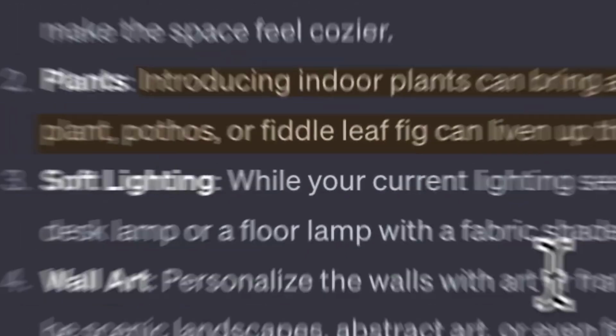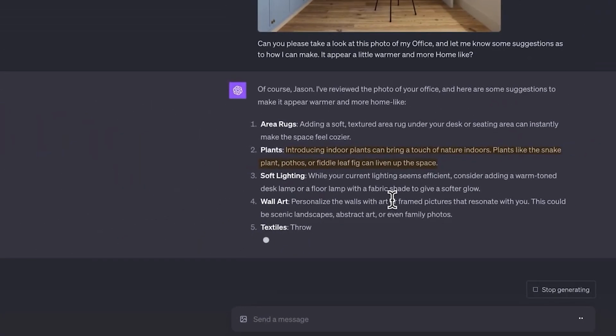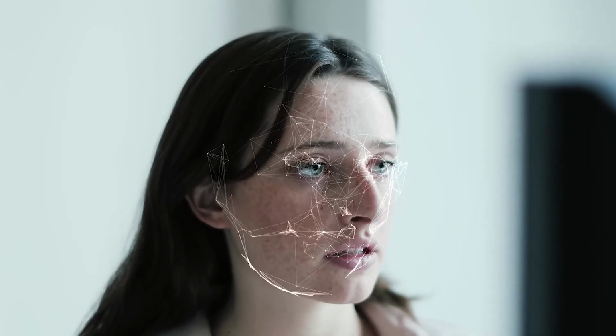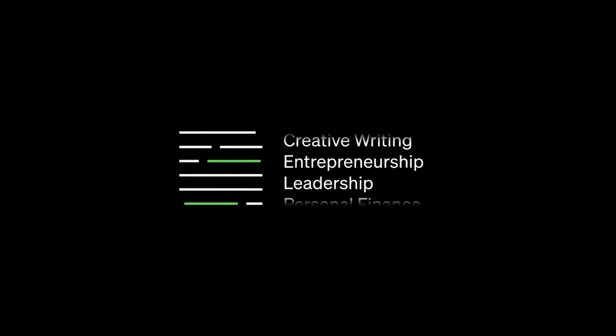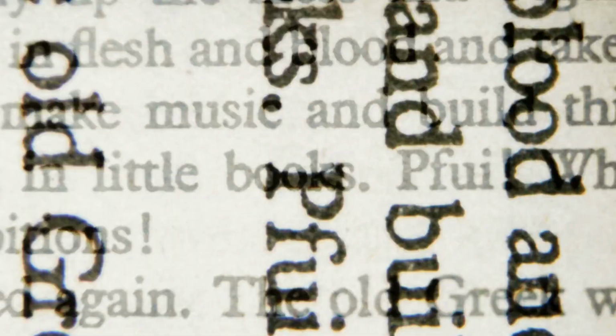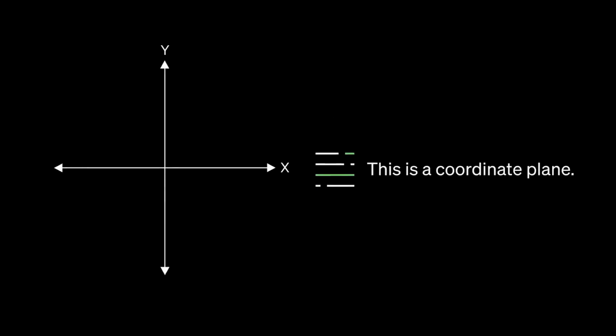Education is on the cusp of a significant transformation. ChatGPT's image upload feature paves the way for more interactive and personalized learning. Imagine students exploring history through visual artifacts, diving into biology with interactive models, or traveling through literature with immersive visual aids. Artists, writers, and content creators can also benefit from this innovative feature.